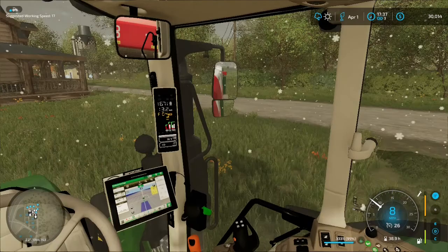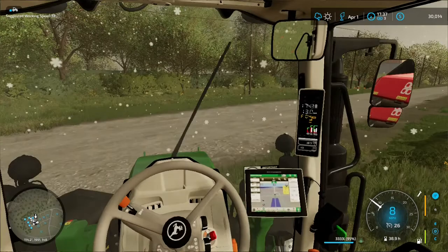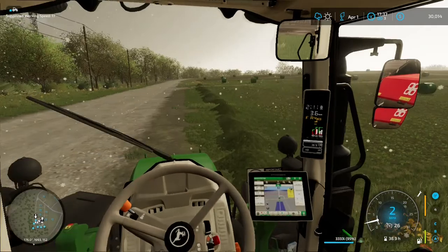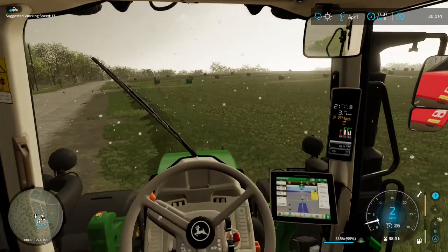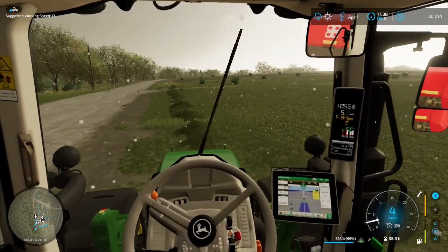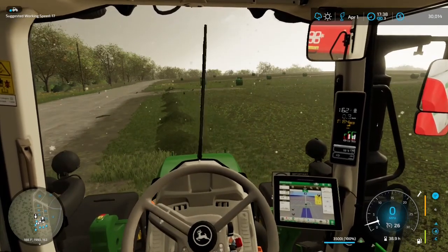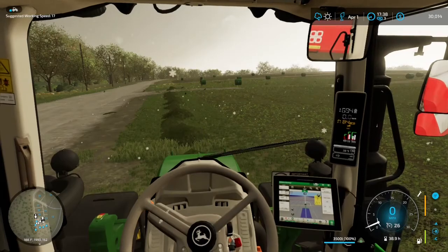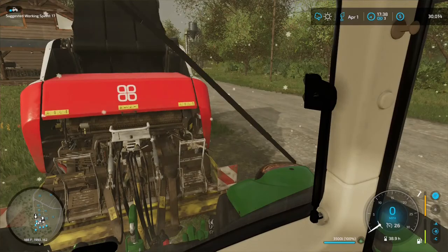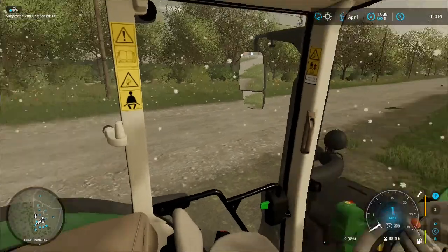I would have liked to have held on to the Case, but the Case didn't have a front PTO. We couldn't use it for mowing with a front mower. It was an older tractor. However, it was still a workhorse, and we did get some money out of it. We got this for about the same price as what we got for the Case, so it's almost an even up swap, I suppose.